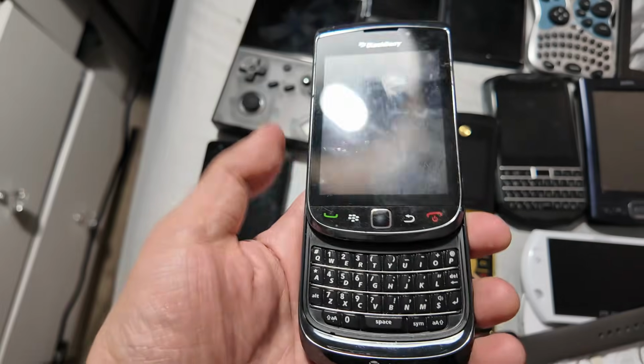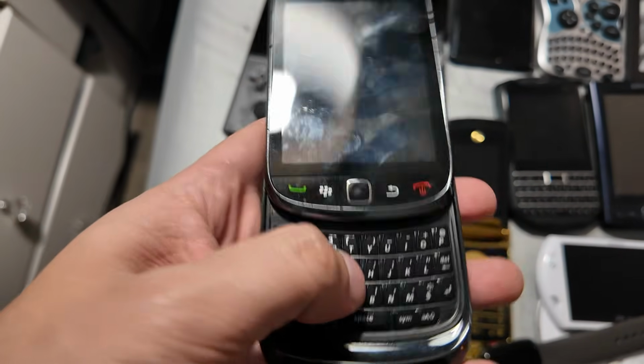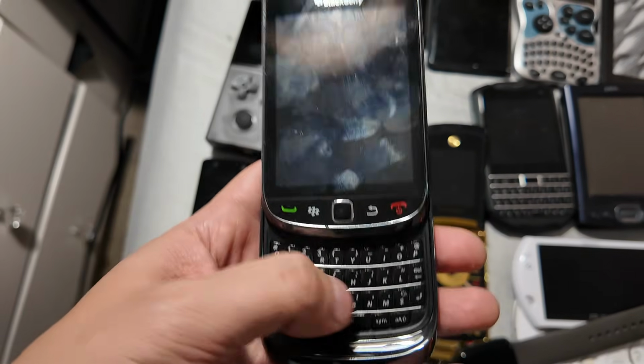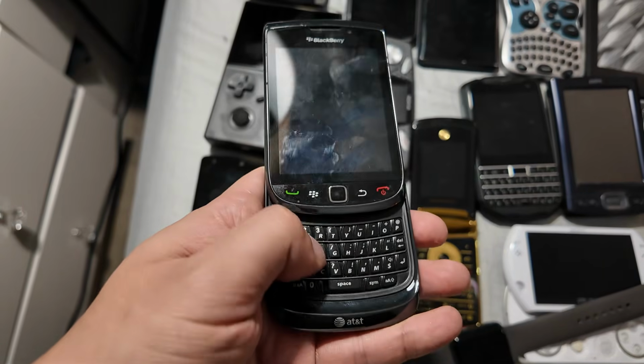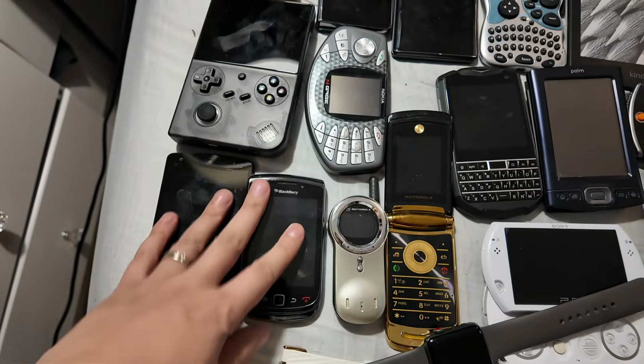This is the BlackBerry Torch 2 from 2010. Yeah, 2010, I think. It runs BlackBerry OS, and it's a BlackBerry slider phone. So I guess what's special about it is that it's a BlackBerry, but it's also a slider. So you have your BlackBerry keyboard here. Anyways, otherwise it's like a BlackBerry Bold.